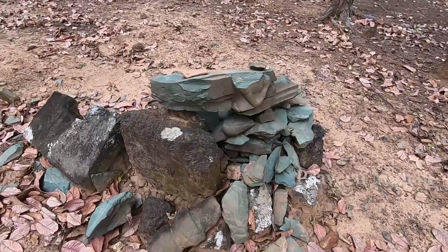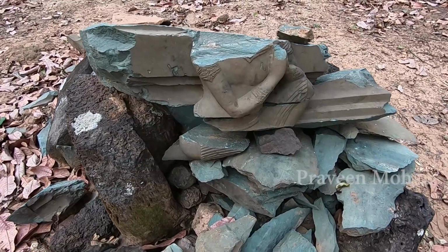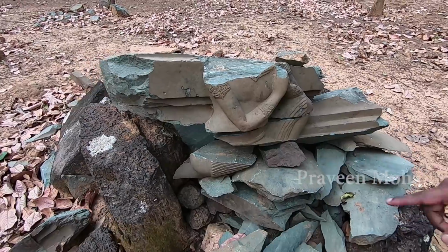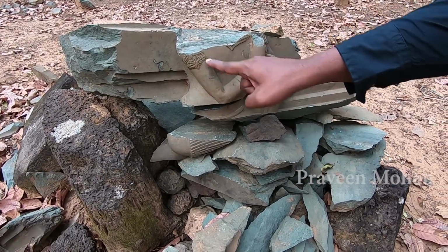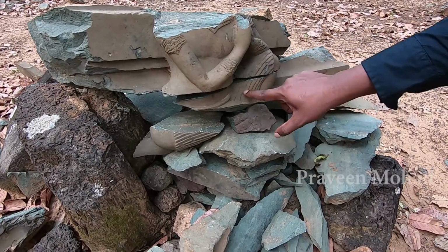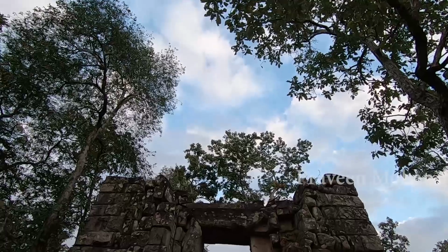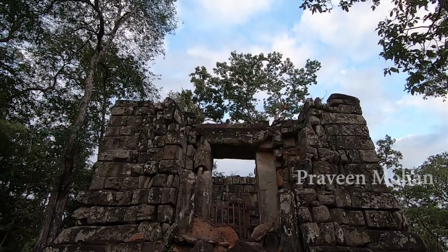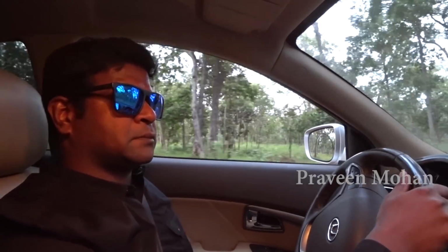In one corner, I find a broken but beautiful statue. You can see the top of the body. It's showing a namaste pose with two palms together. It's wearing a necklace. And at one point, this temple would have been adorned with plenty of these amazing statues. Just imagine how this temple would have looked many centuries ago. Now, let's get back into the car and find more temples.